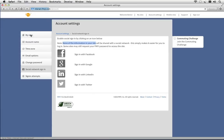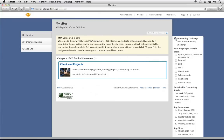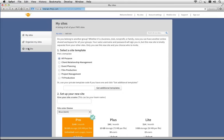Let's go back to your My Sites. Here in the center, FMYI will post any announcements on changes or enhancements that are coming. On the right, you can join the commuting challenge. It's a fun way to remind you to commute sustainably to work. And on the left, you can organize your sites or create a new site. If you add a site, this is a site you control. You decide who joins it for something else that you do in your life.